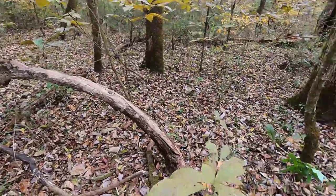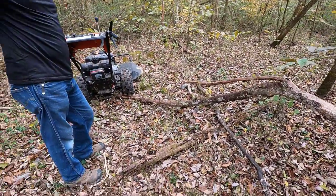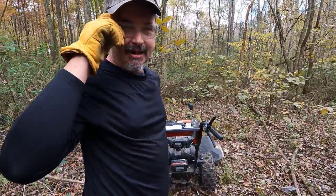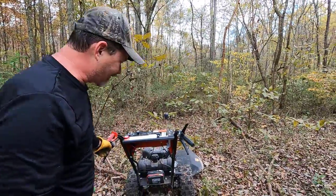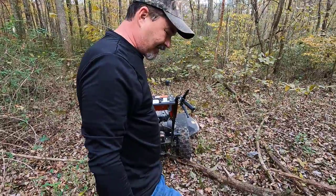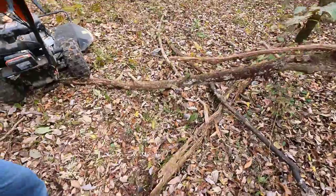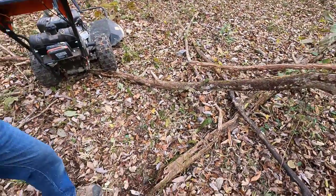That are just laying across here. The DR, I don't know if this is manufacturer recommended or not, but with it you can kind of just go right over this stuff because it's soft and brittle anyway, so it's really not going to hurt the blade. But you can get where you're going if that's the case.